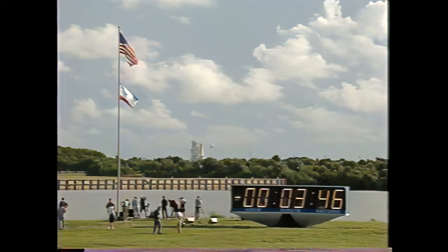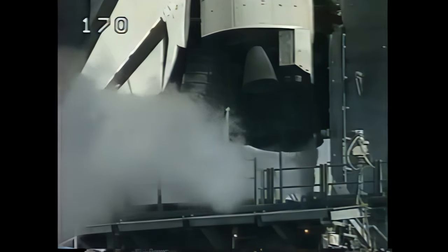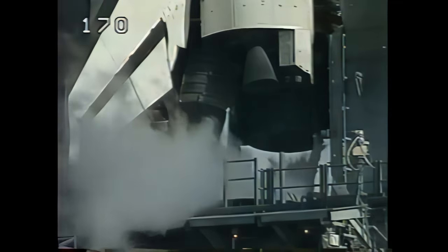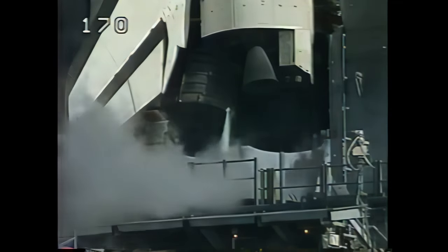And a final test of the flight control surfaces is being conducted at this time. This is a programmed pattern of movements designed to verify the readiness for launch of the engines and other flight control surfaces.